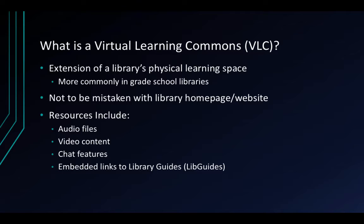While this trend is more common in grade school libraries due to the compatibility with promoting the library's makerspaces, academic libraries will find benefits to the development of a Virtual Learning Commons as they build technology services for their student body. Virtual Learning Commons surround themselves with themes and include resources that fit the specific needs of the student body. These resources may include, but are not limited to, audio files of lectures and resources, video files of workshops, embedded links for chat functions, such as the widely known Ask a Librarian feature, and additional links that promote library guides.